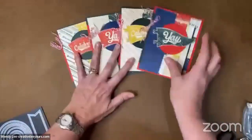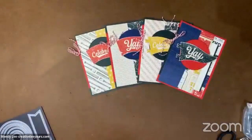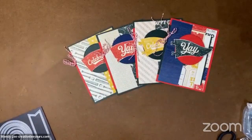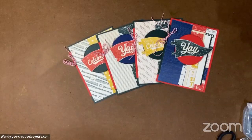Hopefully you guys will give this gift card holder a try. Lots of fun, super easy. And the designer paper makes it just so fast and easy. You could do it with regular cardstock as well, but it might be a little bulkier. But I do love it with designer paper. It makes it so easy.